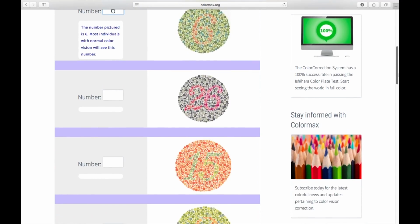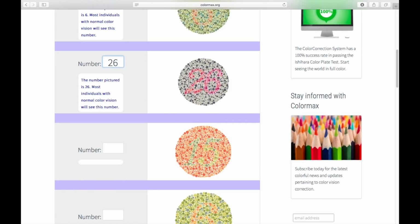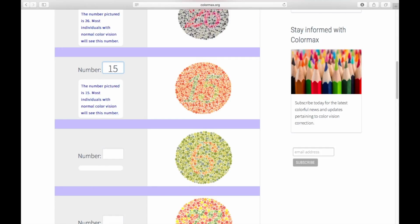Alright, let's go to the next one. This looks like number 26. Alright, we're typing in 26. There we go. Enter. The number pictured is 26. Alright. Here we go. Alright, this looks like 15. This one's pretty clear. Alright, 15. Enter. The number pictured is 15. Most individuals with normal color vision will see this number.